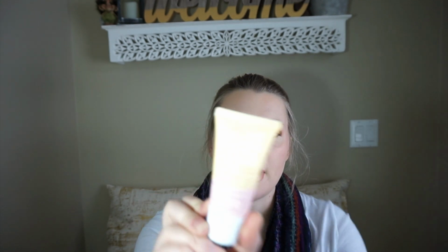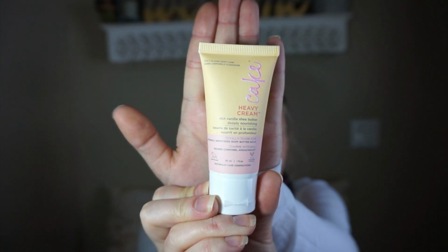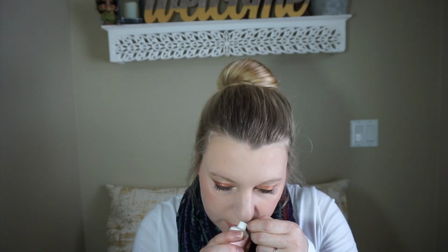And lastly, we have another Cake Beauty item. It's the Cult Classic Body Care Cake Heavy Cream Rich Vanilla Shea Butter Totally to Die For Intensely Smoothing Body Butter Balm. Awesome. I have been moisturizing myself like crazy these last few weeks, so this will come in handy. And it probably smells good because all Cake Beauty products smell amazing. Yeah, it smells like vanilla cake, so that is awesome.